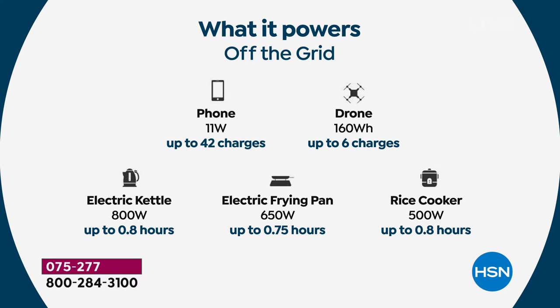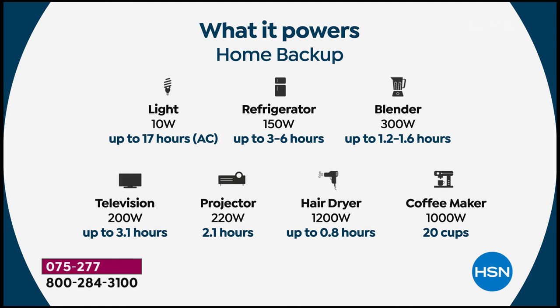Right. And the difference in the EcoFlow and some of the others out in the marketplace, you can do, for example, what he was showing you, that air fryer oven. A lot of the others will not allow you to do a heated device. You can't do things like blow dryers and things like that. It just can't handle it.